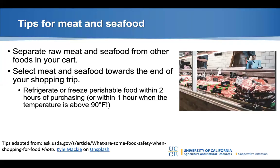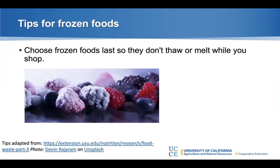And the rule of thumb is to make sure you don't leave perishable foods out more than 2 hours at room temperature. So you want to freeze them or refrigerate them as soon as you can when you get home. And if the temperature is really hot outside and you're going to be taking a longer trip, they might not even last as long as 2 hours. And then for frozen foods, same thing. You want to pick them up last so they don't thaw while you shop. And if they do thaw, even if it's for a short while, that will decrease the quality.